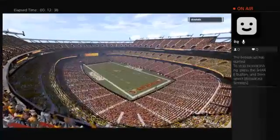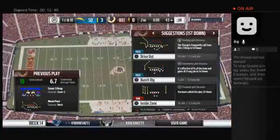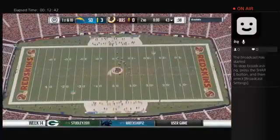Back live, Charles Davis to my right. I'm Brandon Gaudin. It's Redskin football to begin quarter number 2, and they've got it here with a first down.